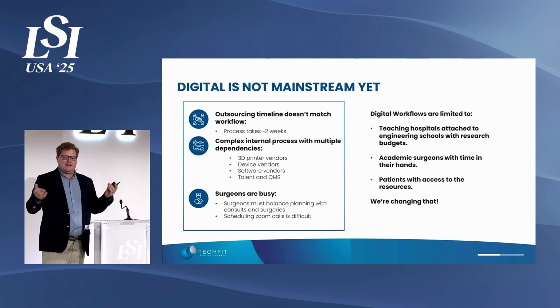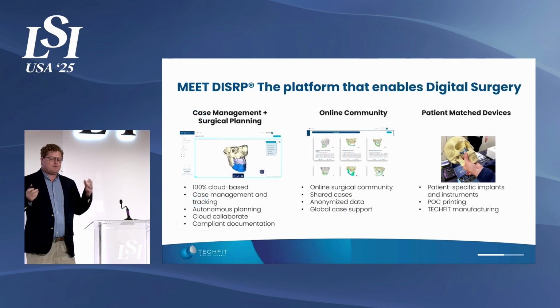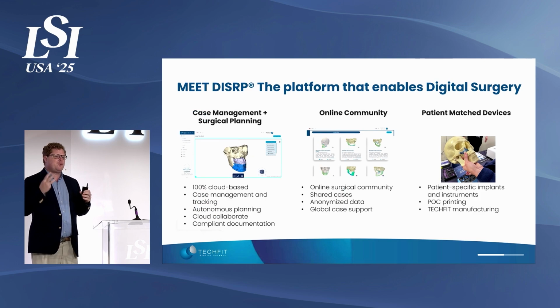So these workflows are limited usually to teaching hospitals, to academic centers, and to patients with resources to go to those centers, but we're changing that with TECHFIT by building what we call Disrupt, the platform that enables digital surgery. So we have 3 steps to Disrupt.